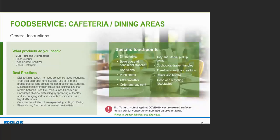So then thinking about food service, so a cafeteria or a dining area, making sure that your staff is trained on proper hand hygiene protocols. Obviously they of course need to be trained on what are the high-touch non-food contact surfaces they need to be disinfecting, what PPE do they need to use. Tim talked earlier about how to properly don and doff or put on and take off gloves, masks, or any other PPE that you're going to require, really inclusive of that hand hygiene step.